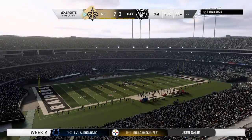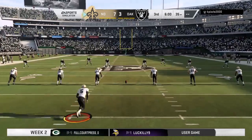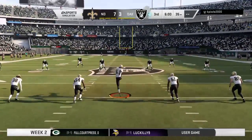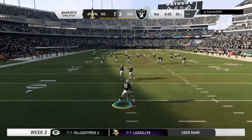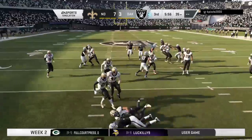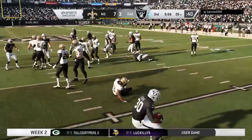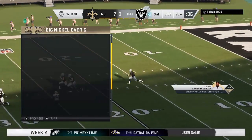Both teams appear ready for the fight ahead, and we resume action here in quarter number 3. This is taken at his 4. And not a bad return here. He gets it out to the 25-yard line. Let's go. At their own 25-yard line.